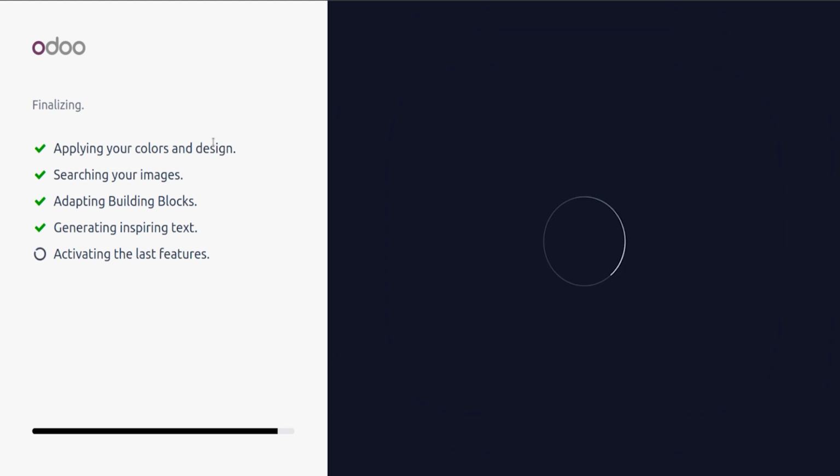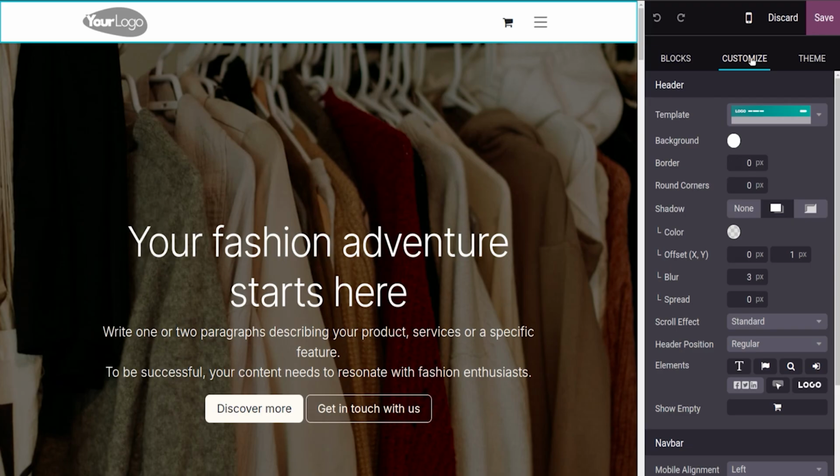So next, after it loads, here is the main page of your newly created website, and from there we can use snippets for building our websites. Let's wait some time. Here we can see the new website is ready. Here we can see the building blocks.